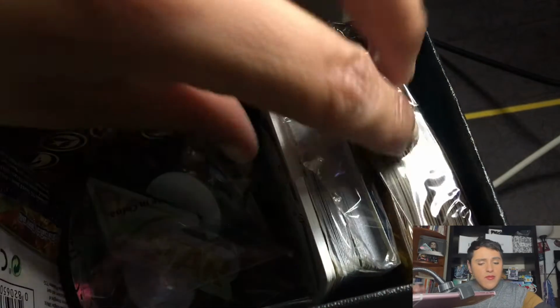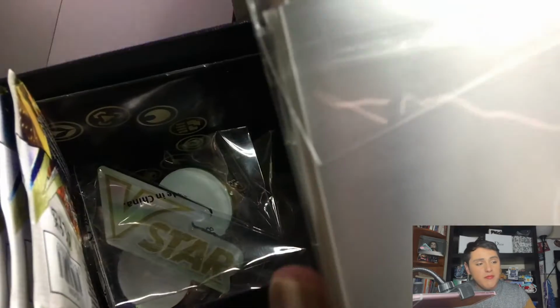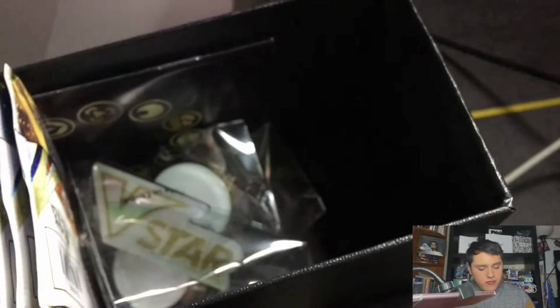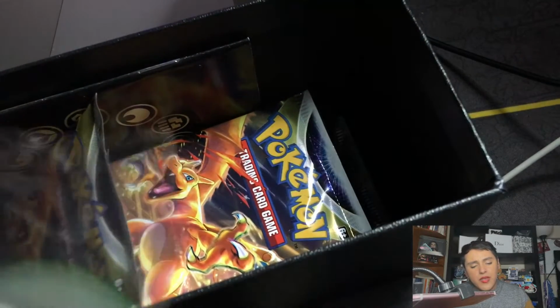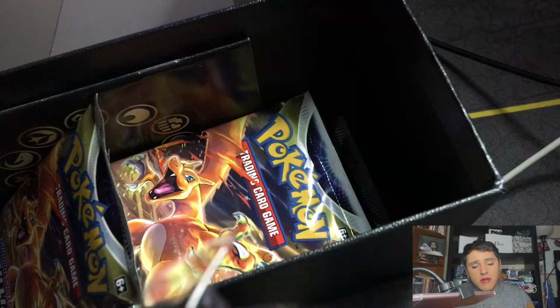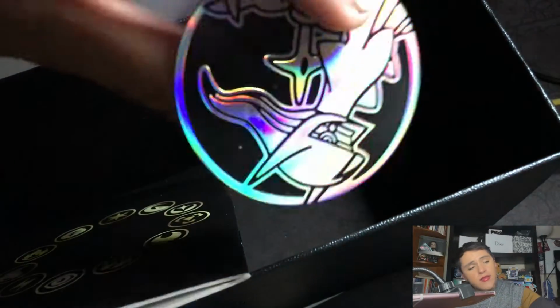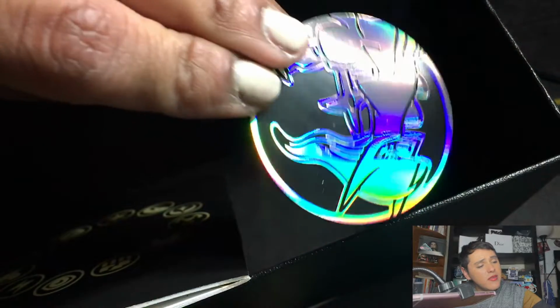Here we have, oh, an actual little case. I didn't know this at first. A little divider thing, you know, that comes and separates everything. Oh, those stupid, ugly mat sleeves. Pokemon, get it together, girl. Here's the code card, you guys. The energies. Dividers. I am loving the dividers, I'm not going to lie. Ooh, a little pin. What's the point of the little pin? Super cute. I've been seeing this everywhere. Is it a magnet? I don't even know. Okay, here we have the 10 pack of cards. A little book. Oh, and a huge horn, you guys. Oh, that is awesome. That is an amazing horn.